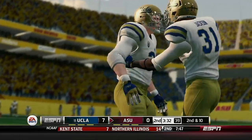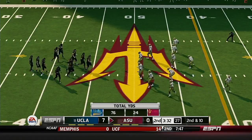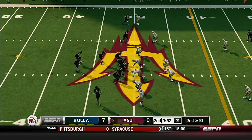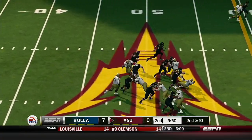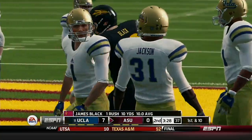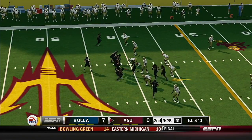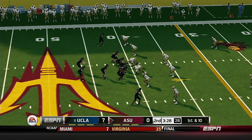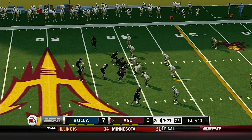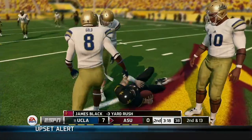Incomplete. That's a miscommunication between a quarterback and a wide receiver right there. They need to get their signals straight. So it's second and 10. Ball on their own 49. And he dives forward. That's good enough for another first down, made at about the 43-yard line.